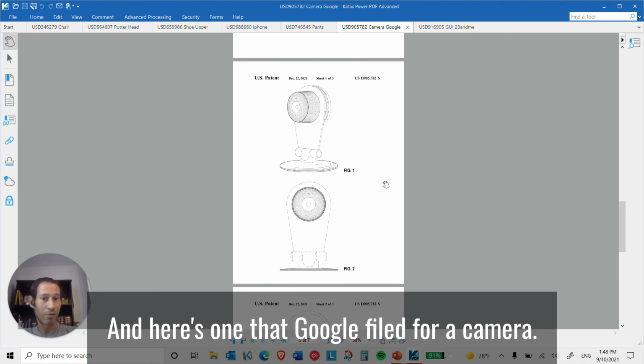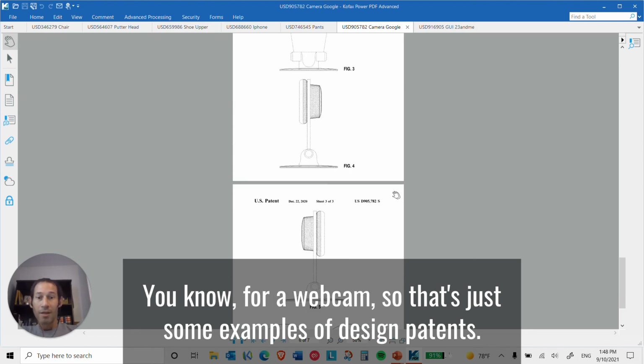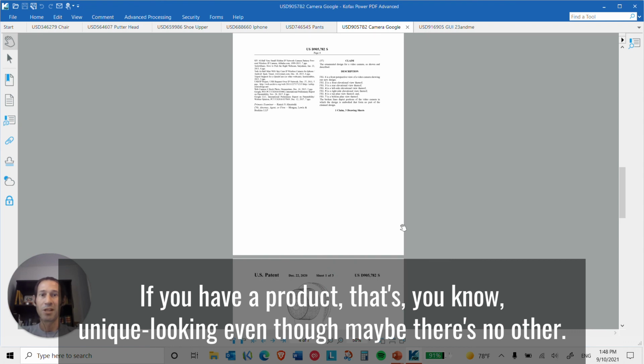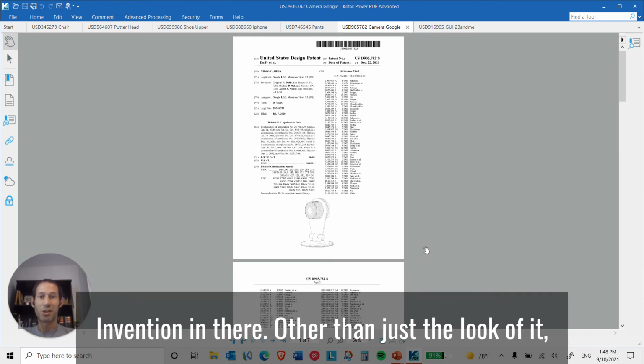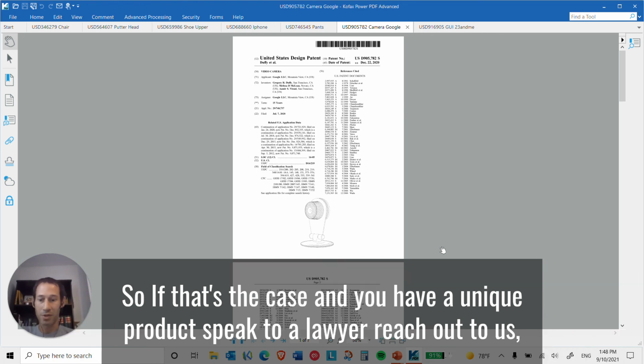And here's one that Google filed for a camera, for a webcam. So that's just some examples of design patents. If you have a product that's unique looking, even though maybe there's no other invention in there other than just the look of it, a design patent could be a really good option for you.